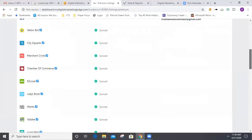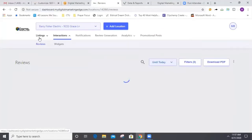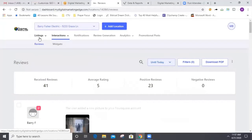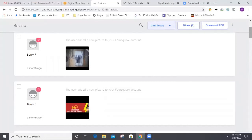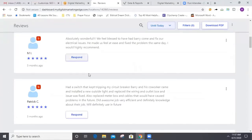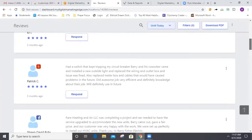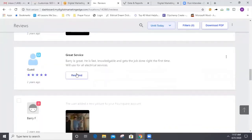The great thing about this is not only is it going to sync all of your information across all of those directories, but we've also included what some other companies will charge extra for. We've included the interaction pane, right? So the interaction pane can actually allow you to go into your dashboard and respond directly to all those different listing areas right from the dashboard. So instead of logging into your Google My Business, instead of logging into Foursquare, instead of logging into Yelp, all of that, you can respond directly from the dashboard, right? So when someone leaves you a comment, someone leaves you a review, you can respond directly on that, okay?